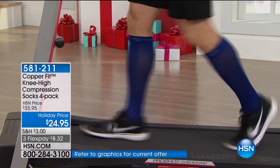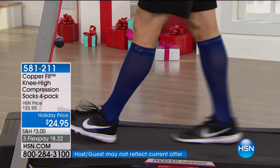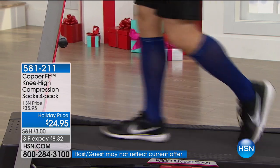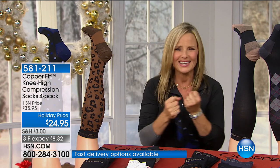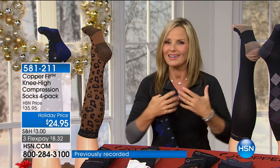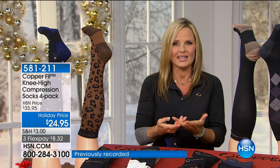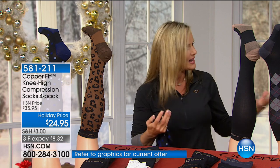Wearing a little cheetah. But you're seeing these on every sports field, on basketball courts. Why? Because of the compression technology, because compression is helping those muscles recover faster. It keeps the muscles warm. It helps prevent strain and fatigue. So why wouldn't you try putting your feet in something that's going to work for you while you're wearing them and afterwards?